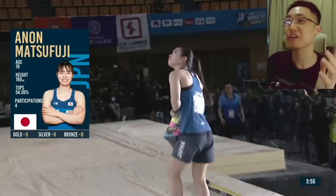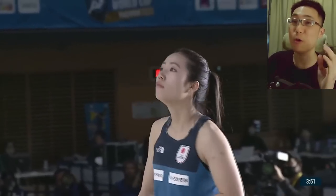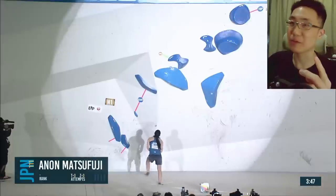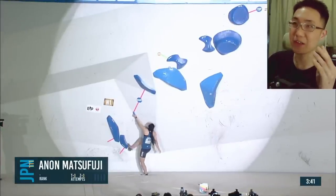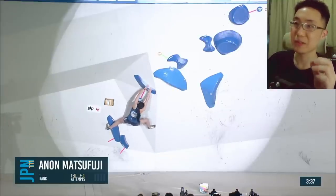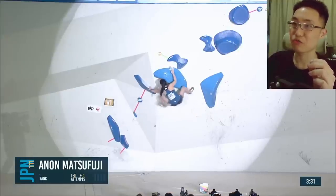You'll see the wonder child from Japan, Anon Matsufuji. She's representing Japan here, where all the other Japanese athletes failed to qualify for the finals. Aimori, Miho Nonaka, Futaba Ito, Anon Matsufuji here, coming in silver for the Boulder Elite Japan Cup. She's a force to be reckoned with. She will be able to participate in the Olympic qualifier, but now let's see how strong she is.